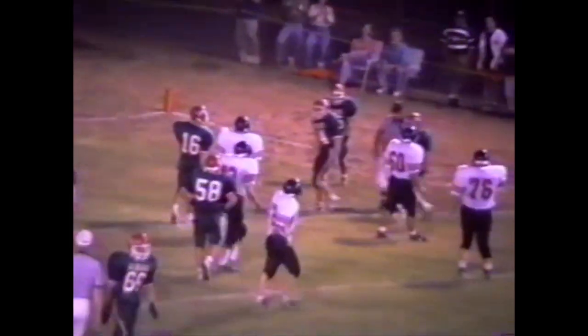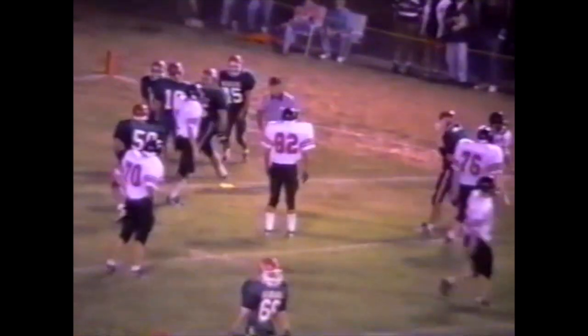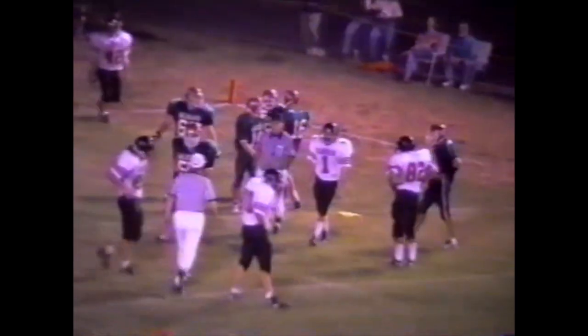Mules. Quick pitch to Daren Milner. He's got a race on. Nice block, Zack Large. And the Mules get in there. Uh-oh, flag down. That's not a good sign. It looked like a good block to me from Zack, but we'll wait to see what the official says.